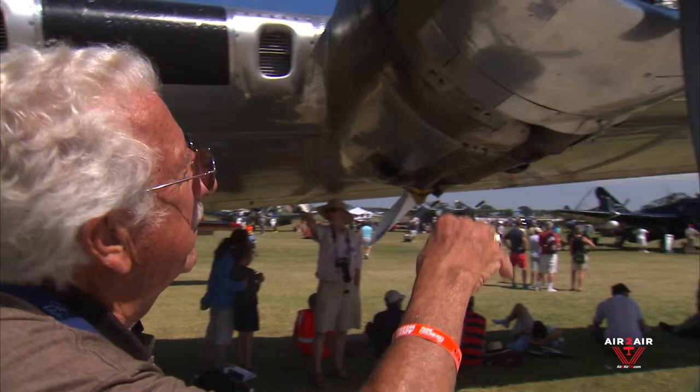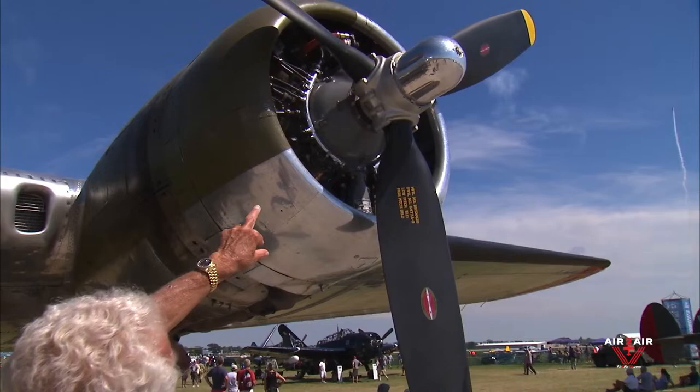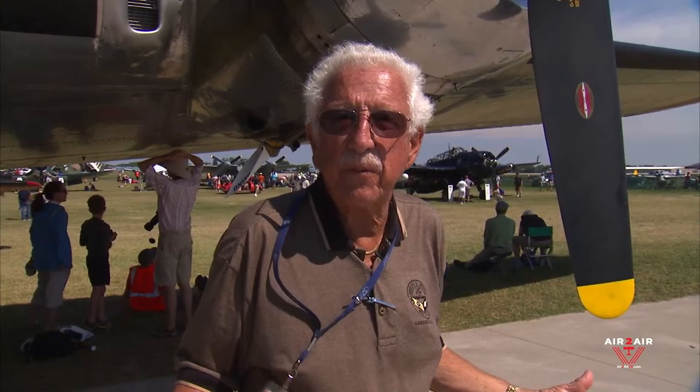So we come on around, and we're looking to see if anybody put anything up there, or if a bird has flown in there. We're looking for leaks around the prop hub or right in here. It's a reliable prop, so you don't have much problem with it.